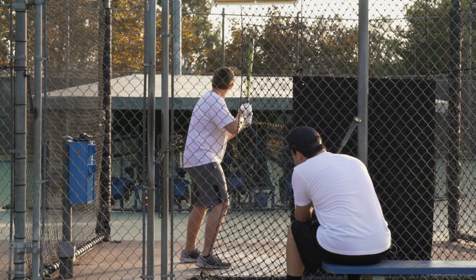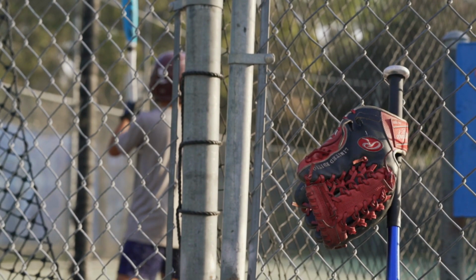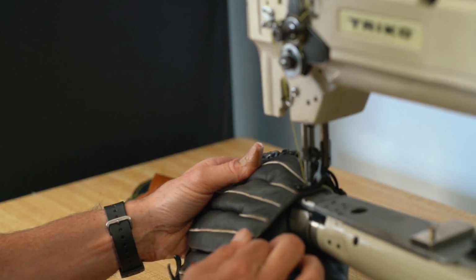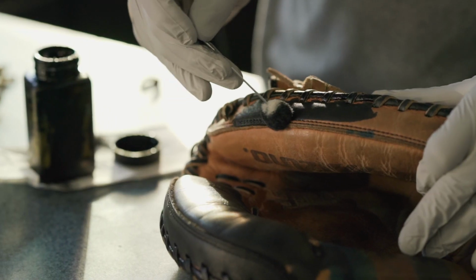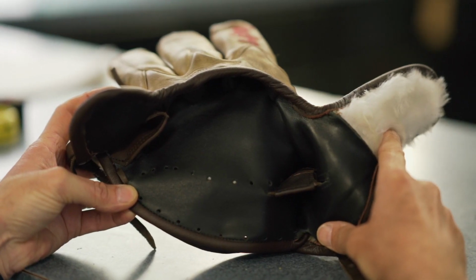Back in the 1970s, my father started our first batting cage location, and shortly after that we began to see the need of baseball glove repairs in our local area. Today, customers can go onto our website and request a quote for a complete relace, deep conditioning and cleaning, leather dye, extra padding. We now offer complete interior replacement of your glove, so we can take your old glove and really create a brand new glove out of it.